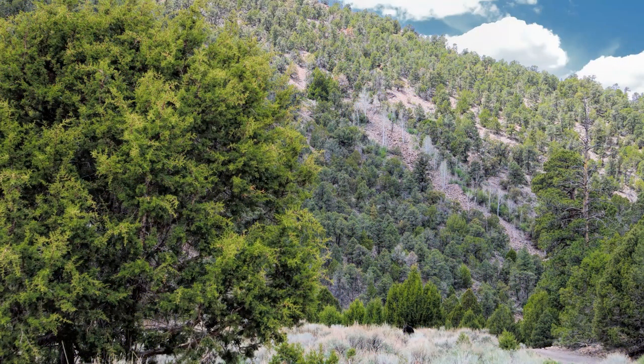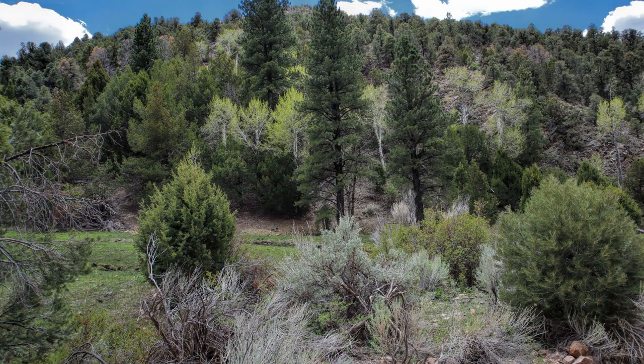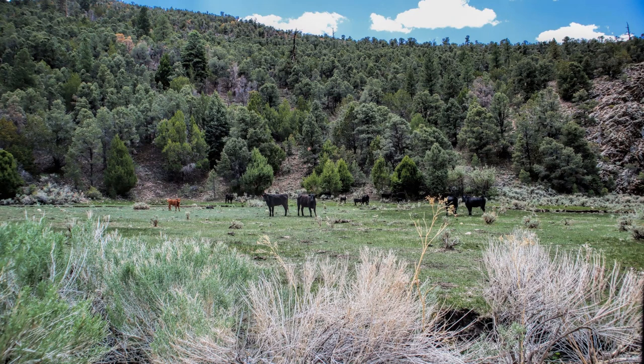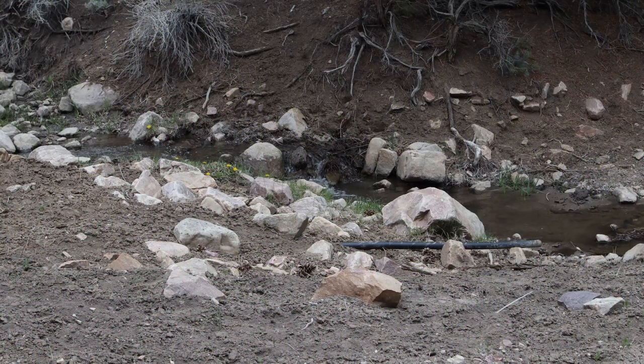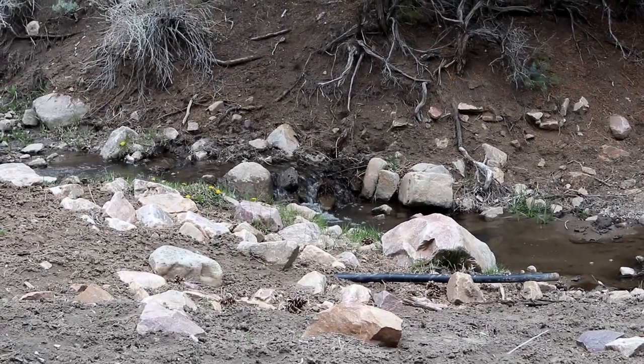There were very few aspen trees up here. Linda spotted them up in the mountains, so look for the white bark. Water's still running in this little creek.